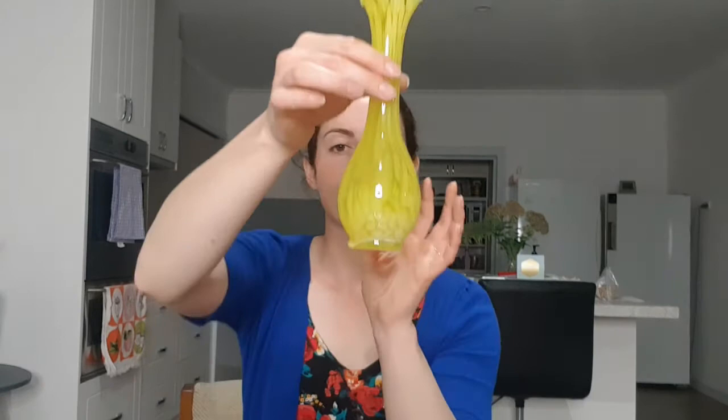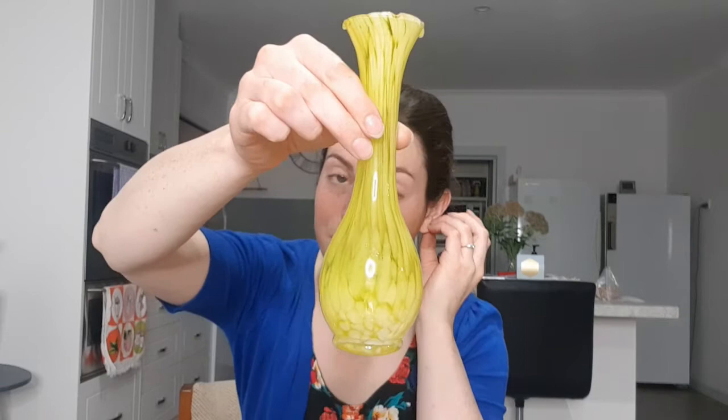This is another vase. I love this shape. I love the shape of these vases, and this is very pretty. It's an art glass vase. I'm not very good at telling if it's something particularly special or not. It's not just a flat color and it doesn't have an even pattern, so it might be something quite special. Maybe not. I'll do some research and find out what it is.